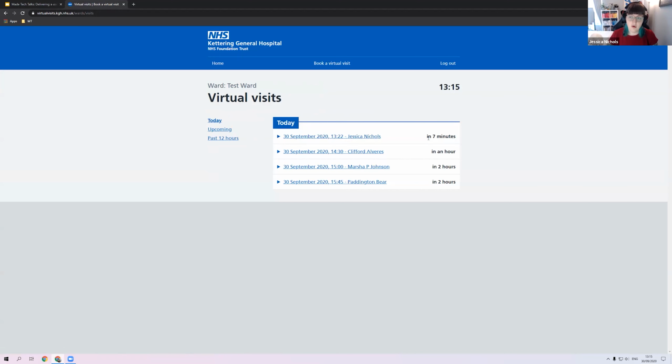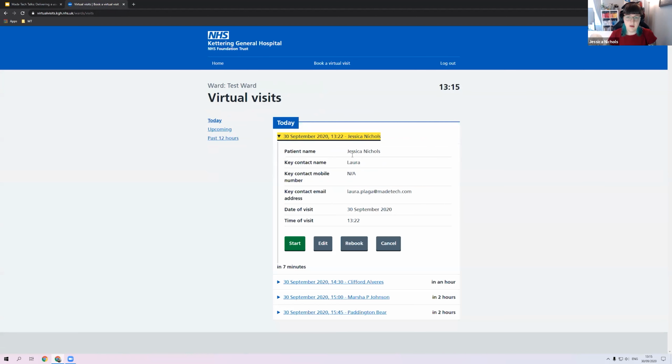As you see here, we now have a call starting in a few minutes' time, and it's between Jessica and Laura, and we have the correct information here. The NHS staff member can start, edit, rebook, or cancel that visit. Originally, we only had start, but based on user feedback, the ability to edit, for example, to move a patient between different wards, to rebook, for example, to head off the fact that they might want calls in the future, and also cancel. So let's start this visit.